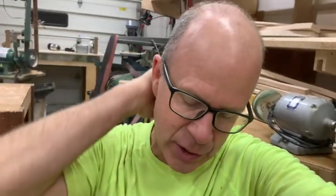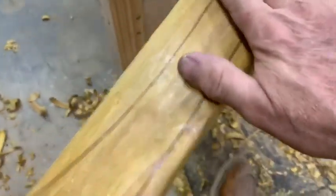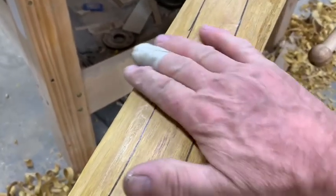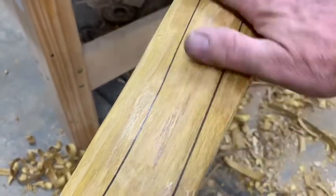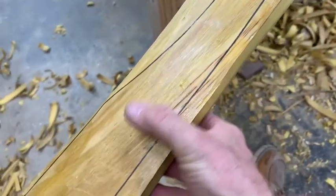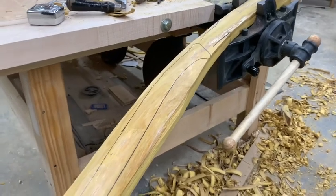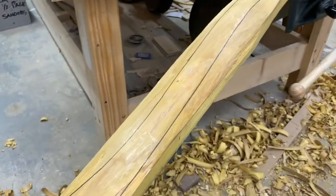I was worried too about the thickness. So this is still the bark side. This rounding isn't me shaping. This is the actual round of the branch. It just cleaned up because I didn't know, you know, I was trying not to commit to anything. I was just trying to get it whittled down to where something would become apparent, and then we could go from there.